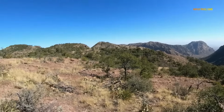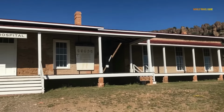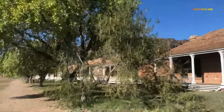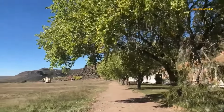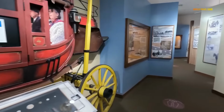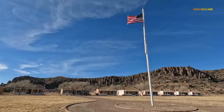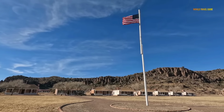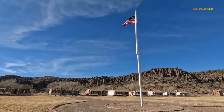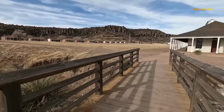Established in 1854, Fort Davis was named after then-Secretary of War Jefferson Davis, who later became the President of the Confederacy during the American Civil War. Its primary mission was to protect travelers and trade along the San Antonio-El Paso Road and to maintain peace among the region's indigenous peoples. The fort's garrison was primarily composed of African-American troops known as the Buffalo Soldiers, who were important in maintaining order and security in the region. Their presence and contributions were vital, marking a significant chapter in American military history and the struggle for civil rights.